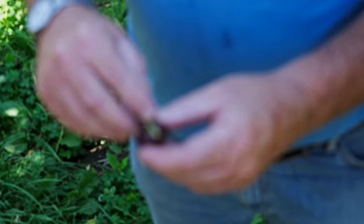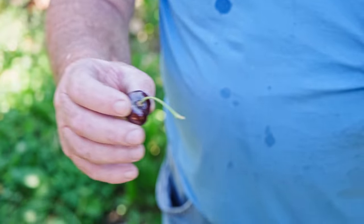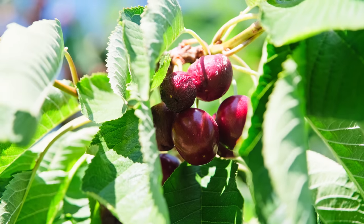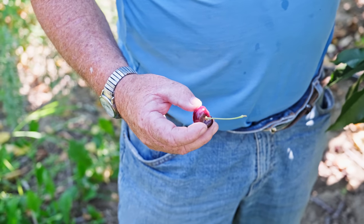Yep. Okay, what you're trying to do is you want to turn that cherry up so that water runs out. And you want to kind of get them where they're in clusters like this. You want to rattle them around so that water has a place to get out of there. Right. And if they roll up like that, you get it out of there.